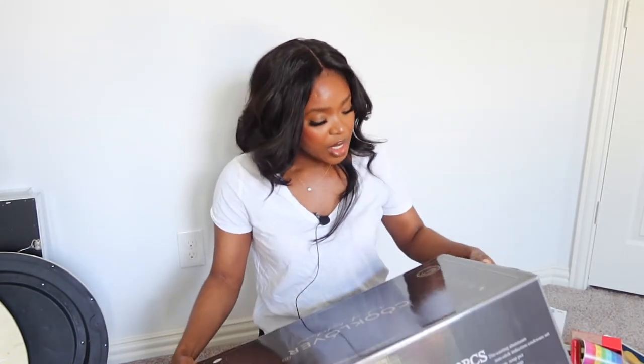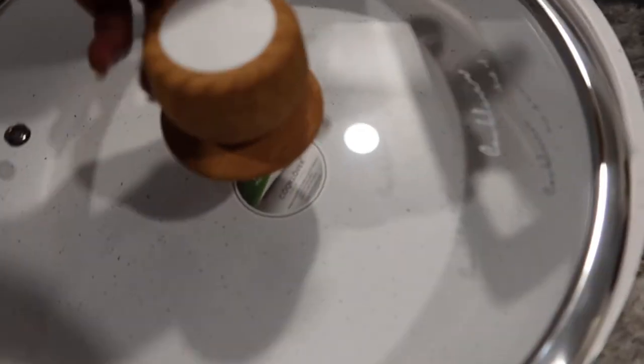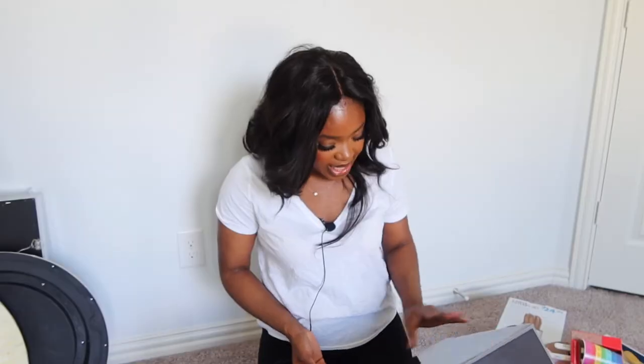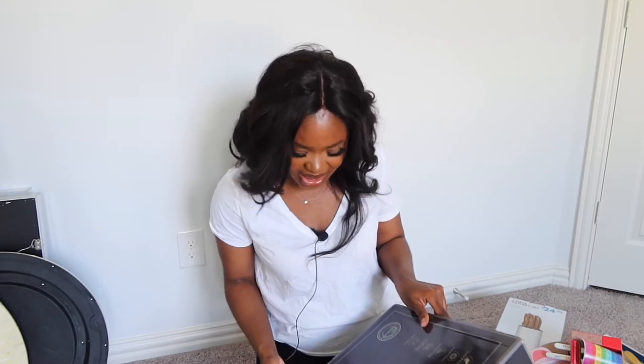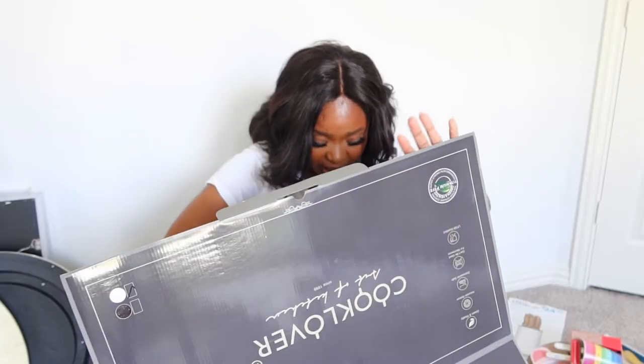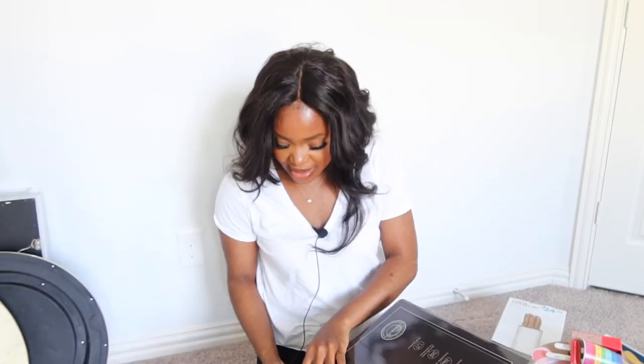So it is non-stick, it has an induction bottom, it is dishwasher safe, it is titanium. I don't even know what titanium is for, like, I don't know what that means or what that's supposed to mean. But when I tell you that this set is gorgeous, I need to get more.